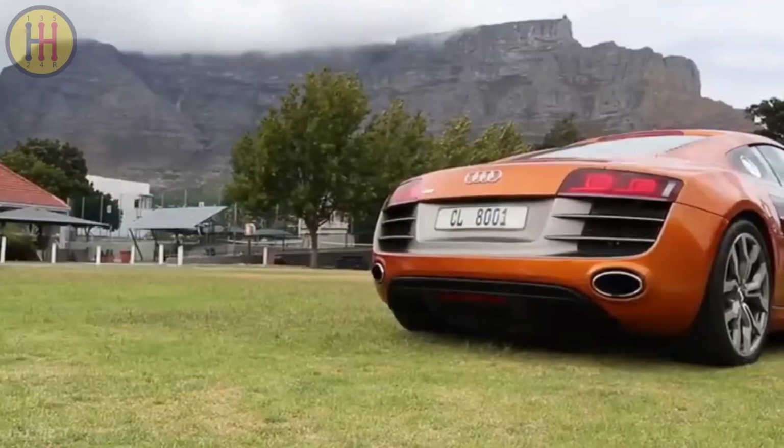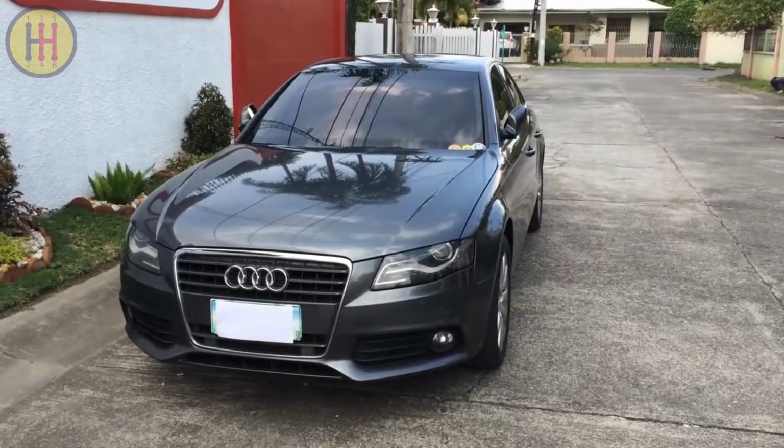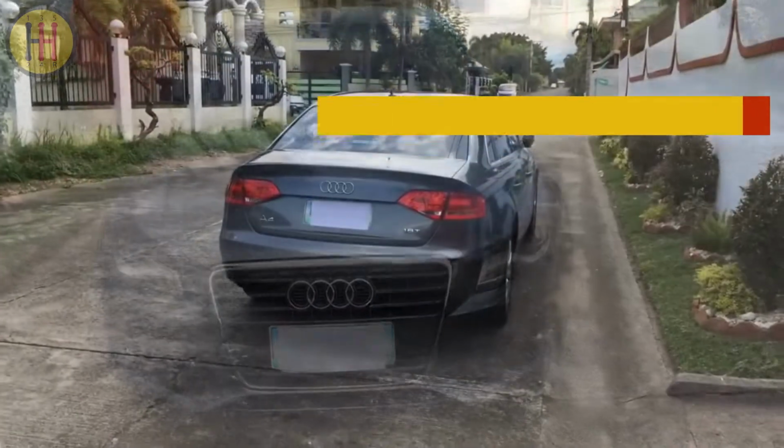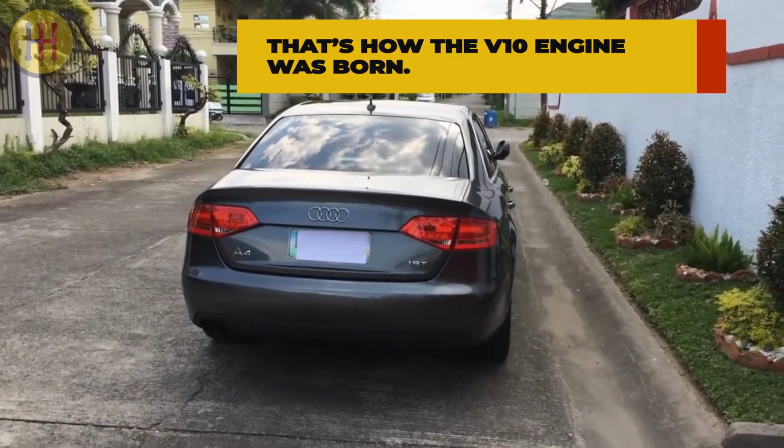Hyperfact: In 1998, Audi AG purchased Lamborghini in order for them to have the funds to create a new, powerful engine. That's how the V10 engine was born.